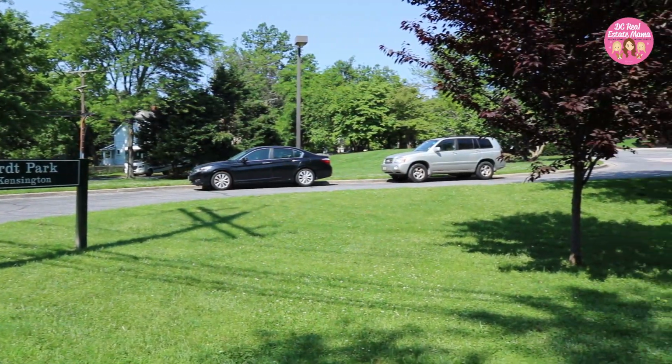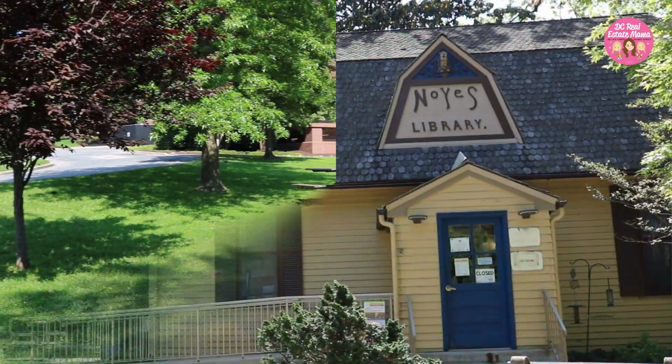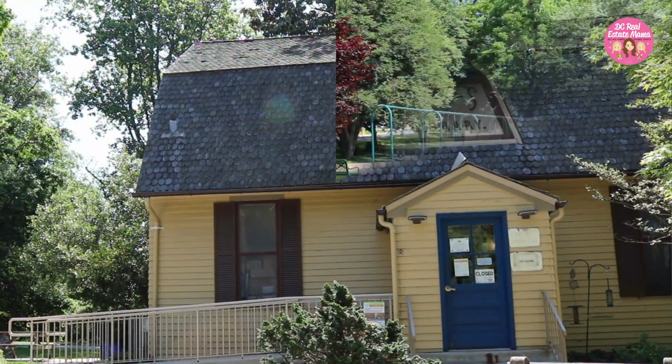So as far as fun goes, for this tiny little town, they've got a lot of fun packed into it. I'm gonna say it's all pros and no cons. Now, what about kids? The town parks that have playgrounds are Reinhardt Park and St. Paul Park. There's Noyes Library for young children, which is like a small one-room library just for kids.